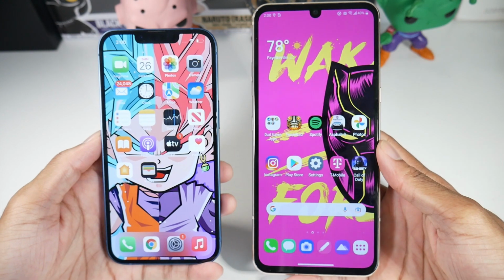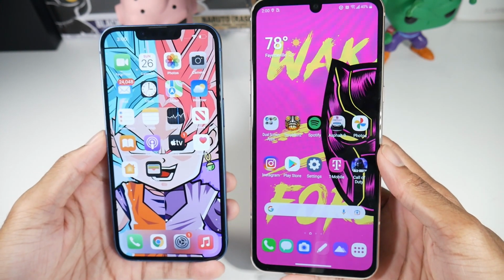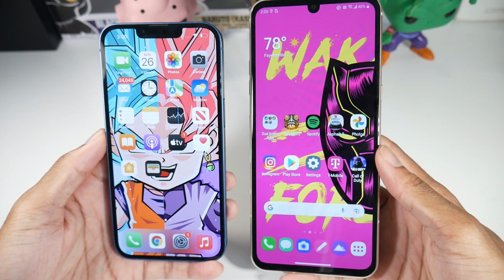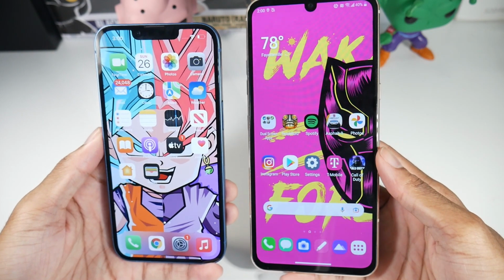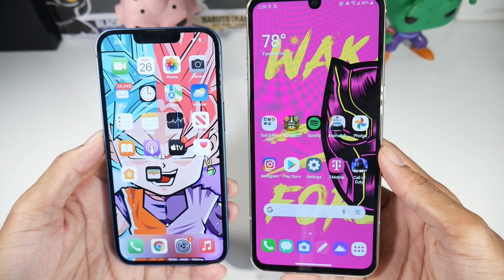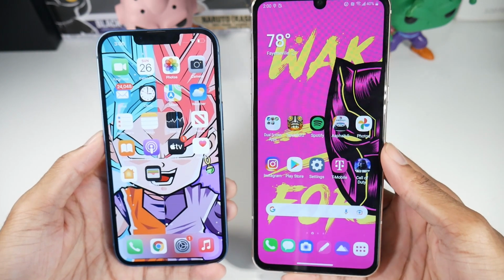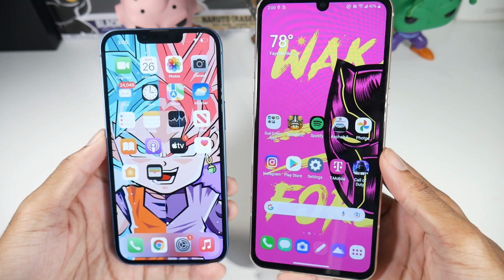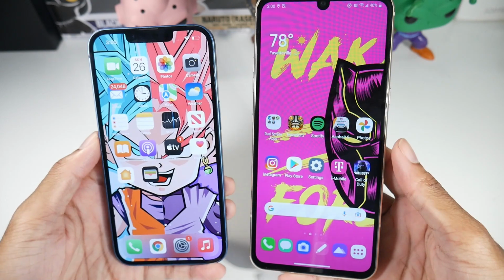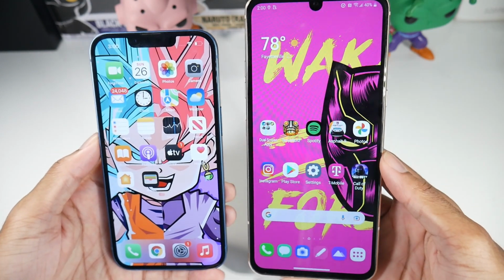Alright, so battery life is going to be actually very good on both of these phones. So the iPhone 13 has a 3,240 milliamp battery, 20 watt charging, and then you have the MagSafe wireless charging. The V60 does have a bigger 5,000 milliamp battery with wireless charging. Both of these phones are going to do an excellent job in terms of screen on time. You can go a full day with these phones, no problem.